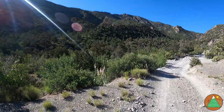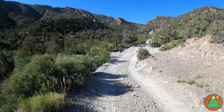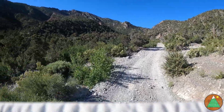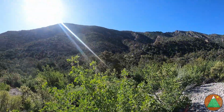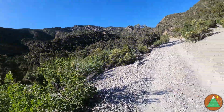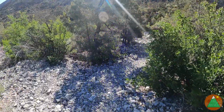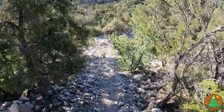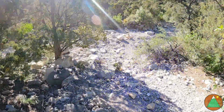Well, fast forward 35 minutes later, and you see this cairn right on the side. This is going to be our branch off to head. I don't know if we're heading right up there, heading up this spine. I'm guessing this little spine. According to the beta I read, this is a pretty easy trail to follow. And so far, for the first couple steps across this wash, it is.